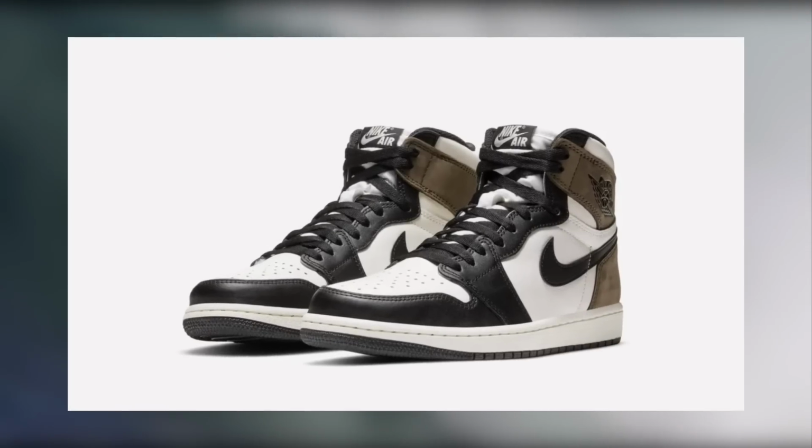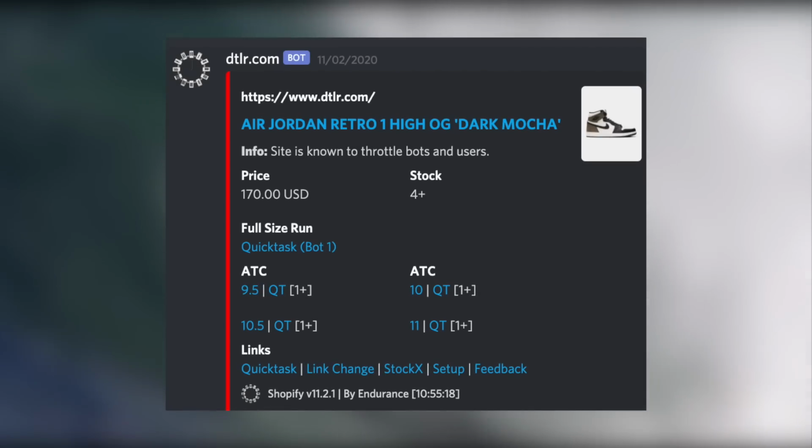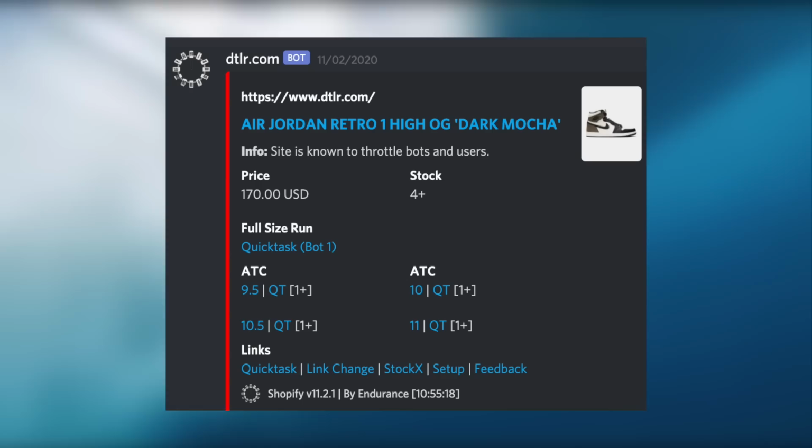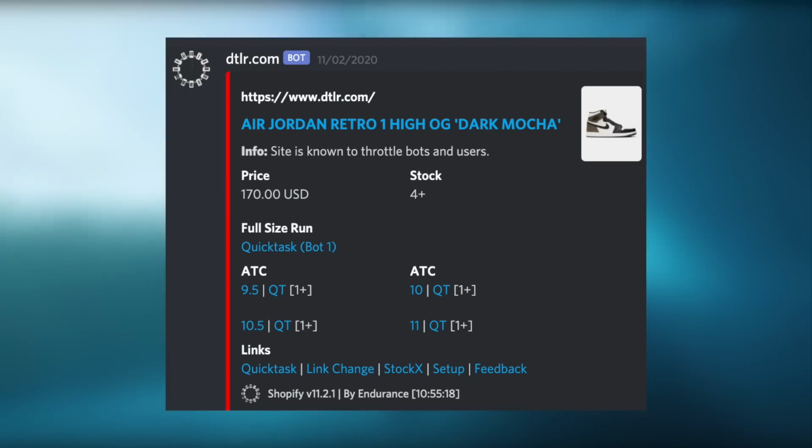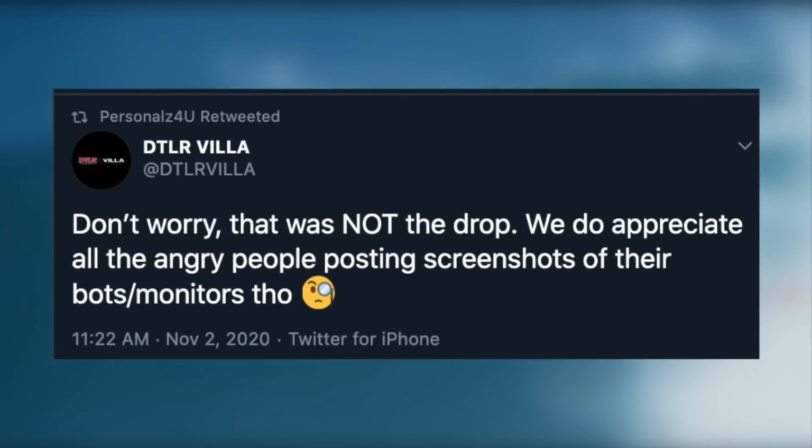So just 2 days after I did post a video, we had already seen DTLR beginning to restock. However, they did not restock full size run, they only did restock a couple of pairs. And since it is Shopify, that's essentially an impossible manual cop. However, DTLR did post that apparently that wasn't a drop and that they do have more.